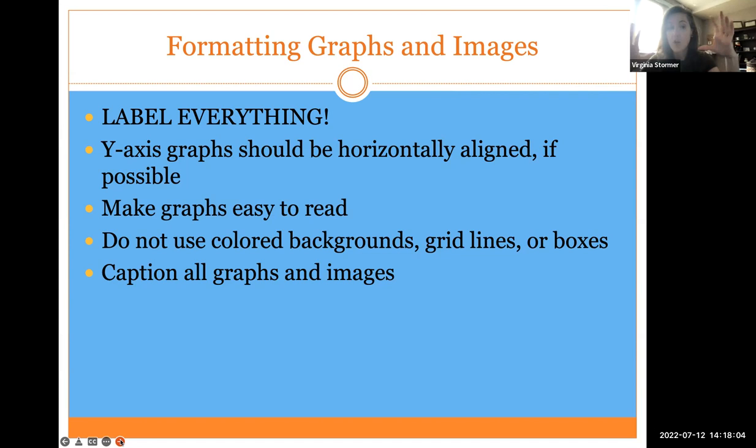Also with graphs, try not to use colored backgrounds or grid lines or boxes, because that can distract from where your data points are and can make it more difficult to read. Then make sure to caption all graphs and images. So again, part of labeling things, but then also making sure to add a caption, so we know what we are looking at here, how it's important, and how it connects to other things. Make sure you add a caption to any visual that you have.